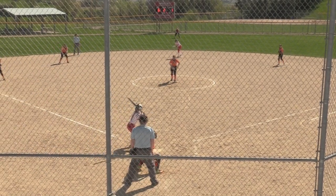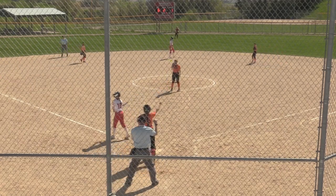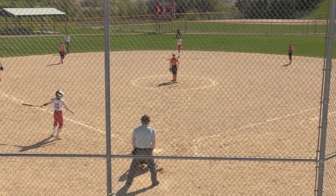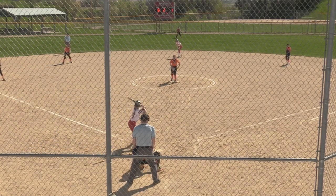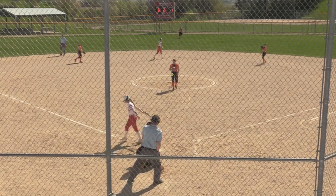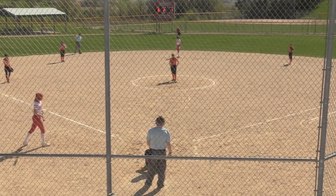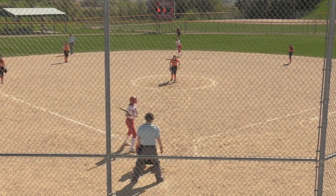Norsemen up 6-1 here as they had a big first inning. There's a swing and a miss. And there is strike three as Hansen goes down swinging. One away, here is Maddie Comey, the pitcher.